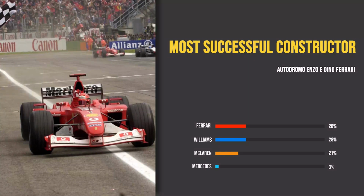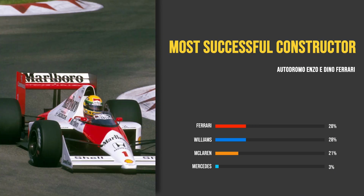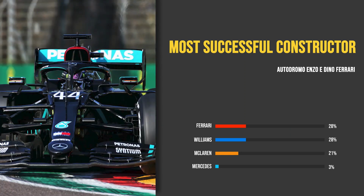Ferrari and Williams are the most successful teams in Imola, with 28% of the victories, taking 8 wins each. McLaren are close behind in second with 6 victories and 21% of the total wins, while Mercedes have only 1 victory around here, which came last season.